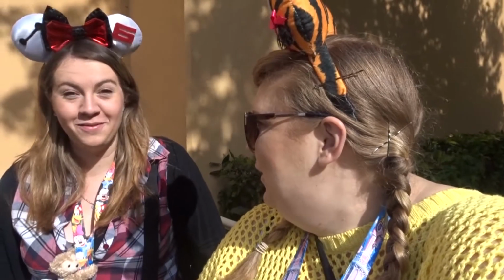So we've just met Jack Sparrow. He was amazing, so funny. He kept pulling our ears off, and he was just really, really good. I always enjoy meeting Jack Sparrow. I've met him, I think, twice before, and we just met him again, and he was really good.